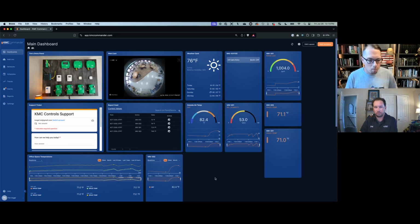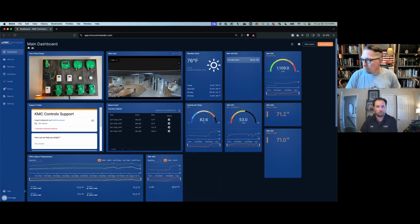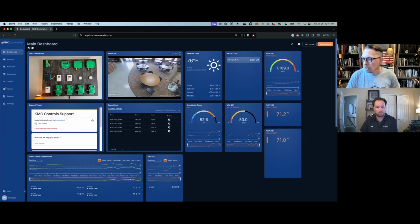How creative do you want to be? It's really up to you how you want to lay these things out. What I show here is a series of different kinds of cards because I want to show the capabilities of what Commander's able to do. So I've brought in an image right here. This is a live camera feed of our office in New Paris. And so you can see here's our cafeteria. If you've ever been here, I'm sure it looks familiar. We give tours all the time.